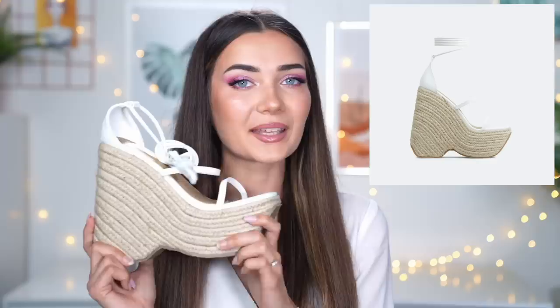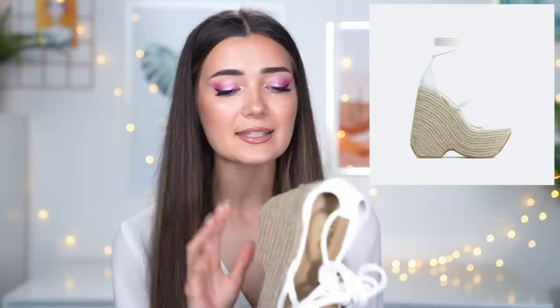Now moving on to the next pair of shoes, we have something that's a little bit more wearable that I could actually see people wearing outside. It is this pair right here. It's like this really gorgeous wedge style shoe. It's got this super nice natural woven texture and it's just a white strappy wedge, which I feel like is so appropriate for summer holidays, going away. As you guys can see, it's still a pretty high heel. It's a very chunky, tall wedge.